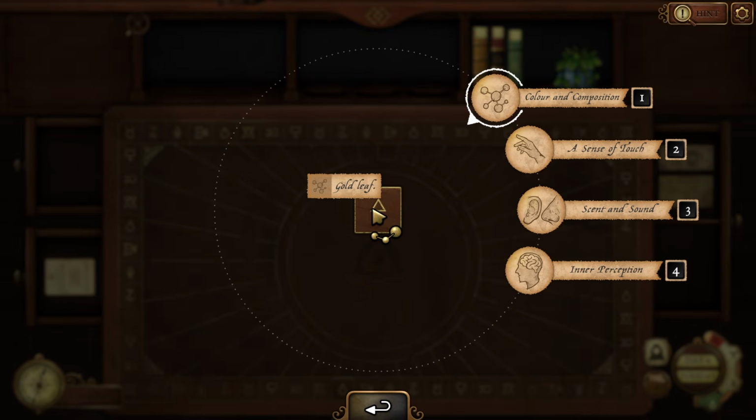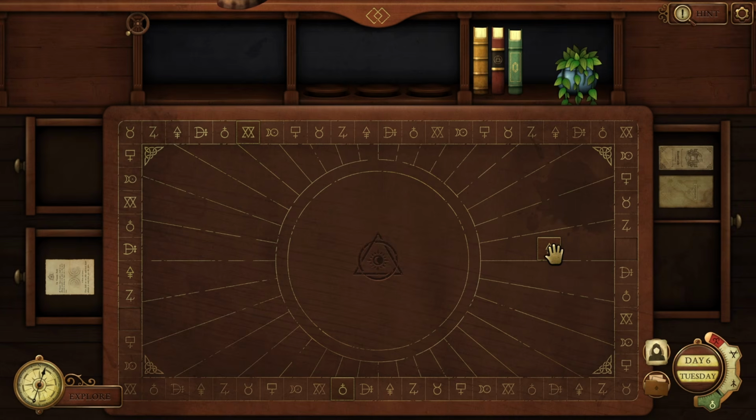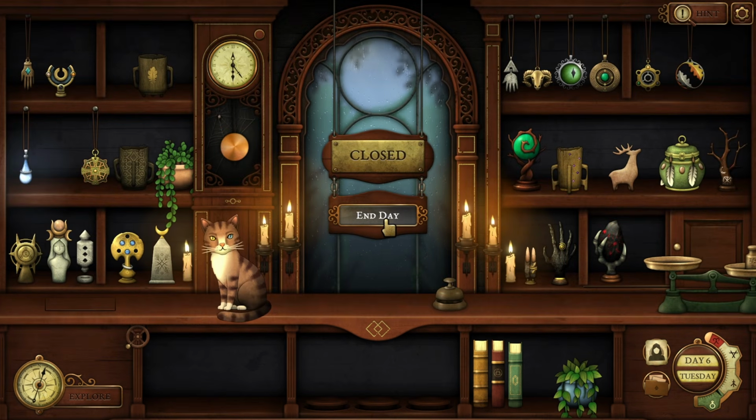Oh, interesting. I didn't think we could do this. I just right-clicked. Nothing to remark. Oh, but it looks like they're all rotated as they go around anyway. And this one, is that in the right position? It is. So we're just missing this here in between the Z and the square mirror, which is like a bull. All right, end the day.